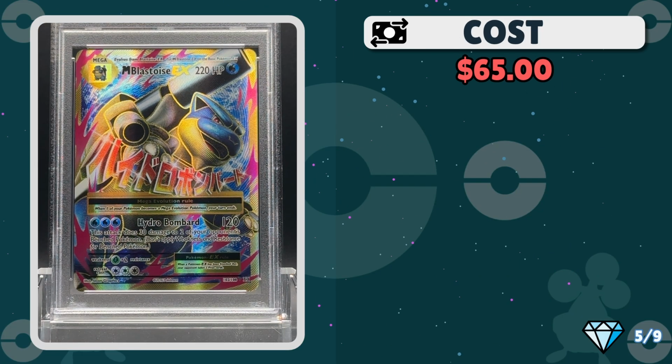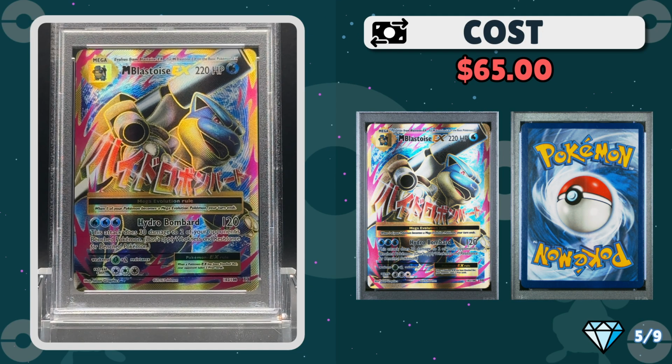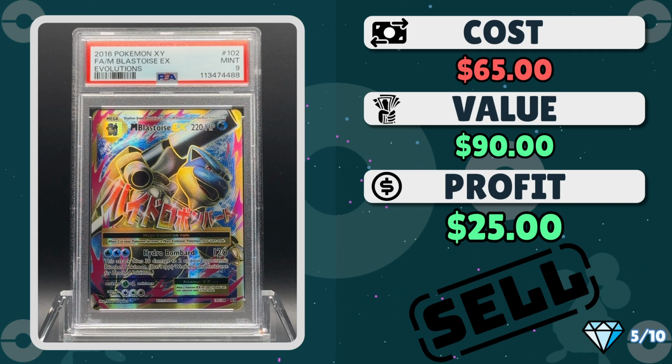Next up, Mega Blastoise EX from Evolutions. I love the way he's just like looking over his shoulder like, what did you say? Big fan of this card. I really like how the Japanese text is underneath his face as well. I noticed there was a bit of a centering problem in the front, but I was like, you know what? Let's just send it anyway. Let's just have some fun, right? Let's take a risk. Let's take a chance, okay? PSA gave it a 9. I'm okay with that. You know, I'll sell it.